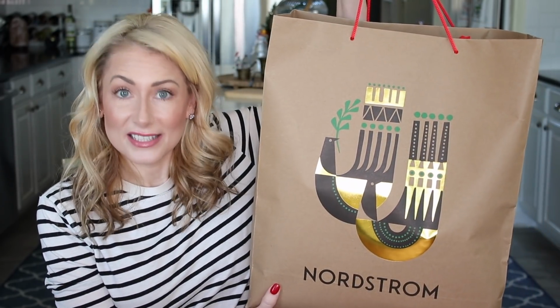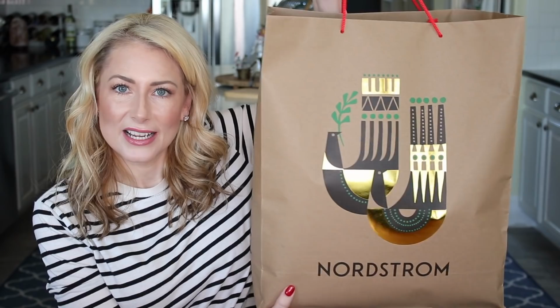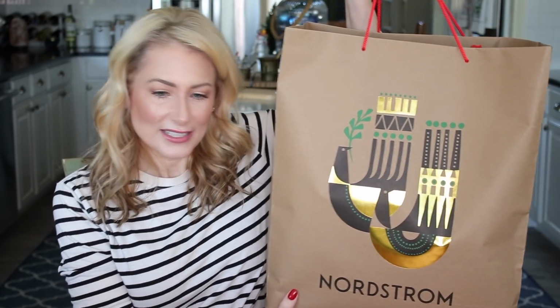So what I did was I did some shopping, and I just have to highlight this beautiful, I love, Nordstrom just does, they do holidays better than anyone I know. Look at this beautiful bag. This is not a gift bag. This is just the shopping bag. Look at how pretty the foil. All right, so there we go.